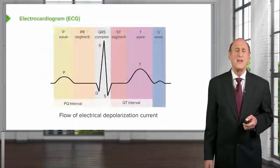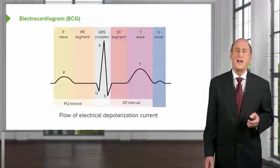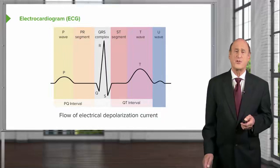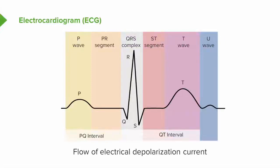Remember this diagram? This is the normal electrocardiographic complex. Notice in yellow, the P wave, usually 3 little boxes or less in duration, and then a short segment between the P wave and the QRS. The entire yellow and orange section is referred to as the PR segment on the electrocardiogram. In gray, the QRS complex, that's ventricular depolarization. Then we have an ST segment that's usually flat, followed by a T wave, which is the repolarization wave of the heart as it resets itself for the next beat. And the U wave sometimes occurs, very often in patients with low blood potassium.